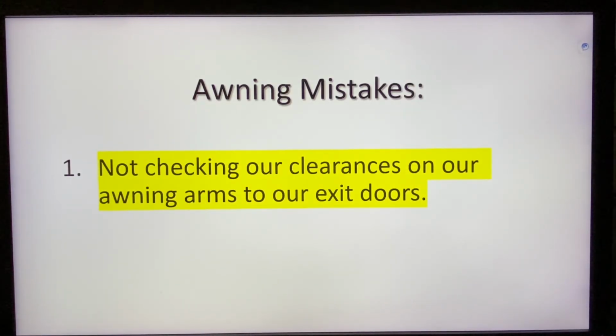Awning mistakes. Not checking our clearances on our awning arms to our exit doors on our trailer. Some of the smaller trailers have the doors or door positioned such that if that door is in the 3/4 open position, it can actually catch on the arm for the awning extension. And some of the trailers with 2 doors, the rear door, you could run into the same situation. So it's really important when we're opening and closing that awning that we're mindful of where our door is positioned relative to those awning arms.